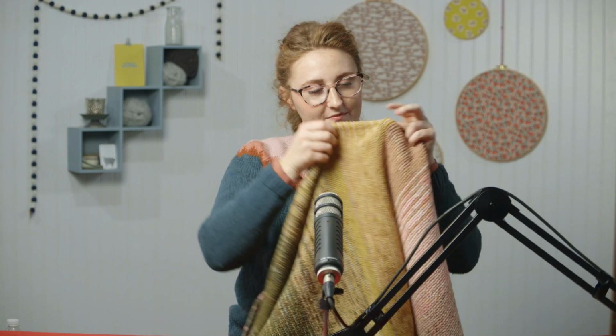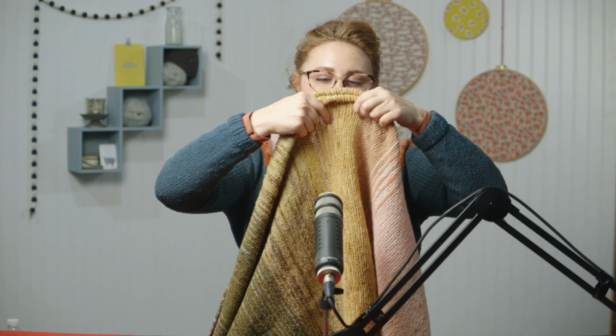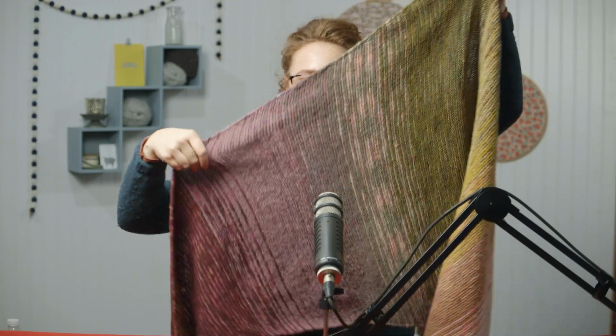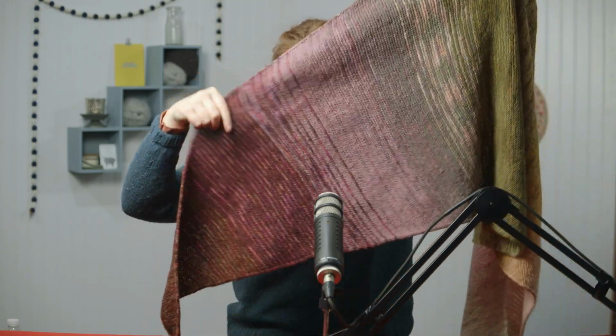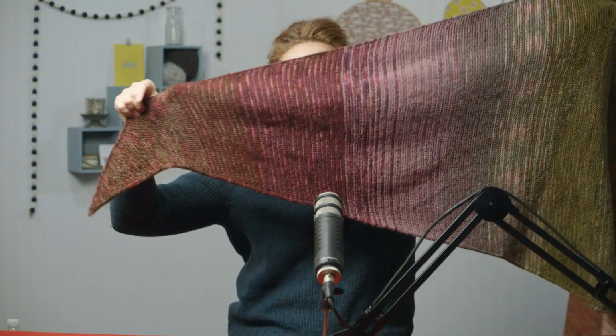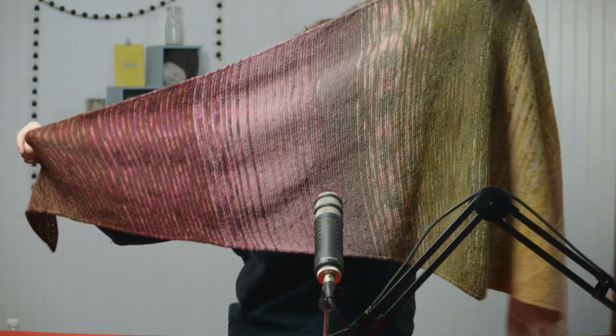This is my favorite section right here, where it's the pinks and the yellows. I think it just reminds me of a Wes Anderson movie, those colors together. And then it goes into greens, really beautiful greens. And then it fades again into this reddish brown magenta.